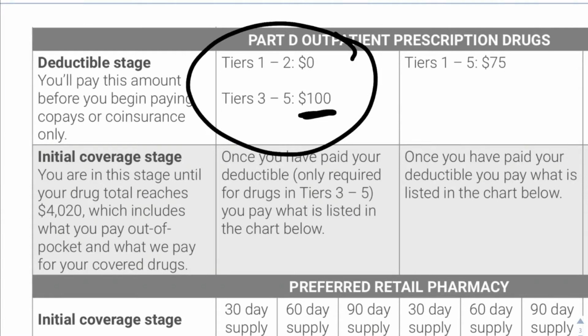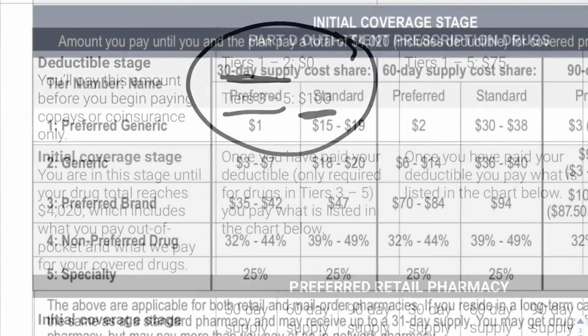However, only tiers 3 through 5 count towards the deductible. So those are your brand name medications, your specialty medications, or the medications that the plan classifies as generic, tier 1 and 2. That does not count towards your deductible, so you just pay the low copay right away.